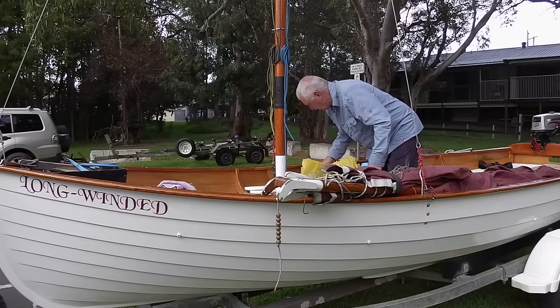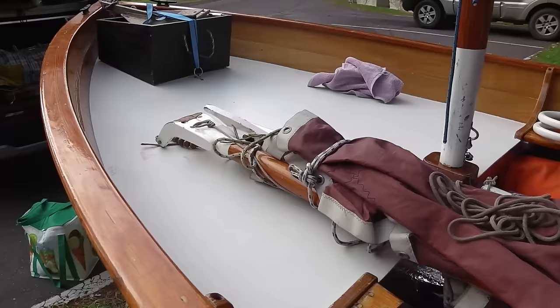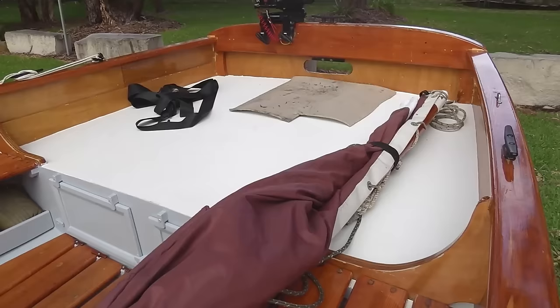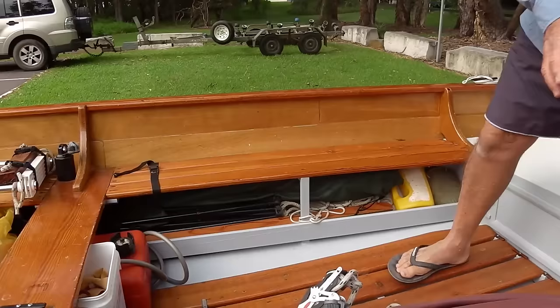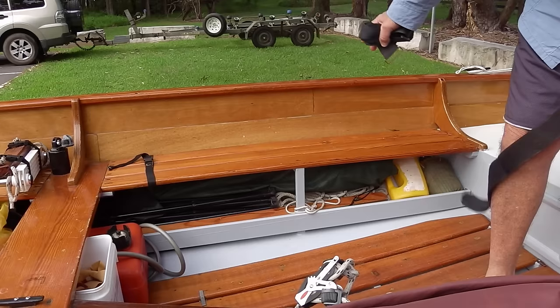So, Steve, you've been doing a bit of painting by the looks of things. I have. I've painted the front and back decks with deck grip. I've painted the inside of the boat with a grey paint, and I've also put some timber in front of the seats to hold the stuff in. Because that was all varnished before, wasn't it? Yeah, it was all varnished, and the stuff used to fall out, so now hopefully it's going to stay in there.